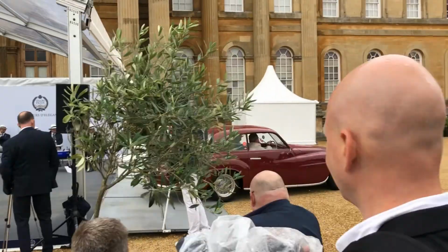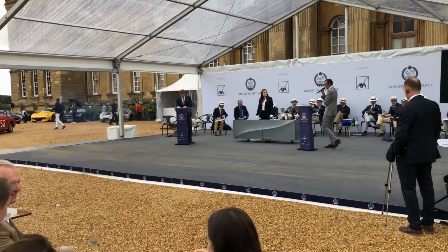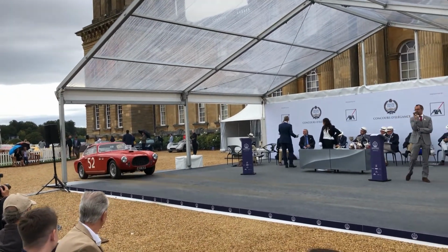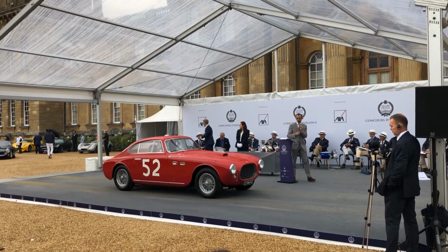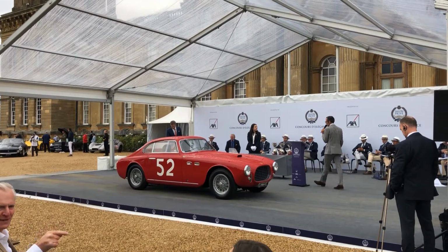It does sound good. Look at that center exhaust as well. After the 166, I was saying to you before, we've got the 212. This is an Inter Vignale Coupe. A 212, this is a car built for racing. This is an Inter, so a shorter wheelbase and a lightweight body, this one bodied by Vignale, always with that same idea of the V12 engine in the front.